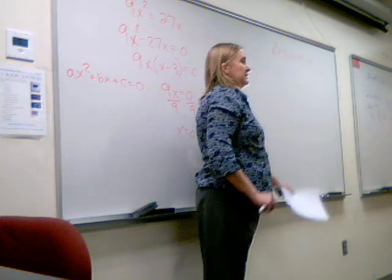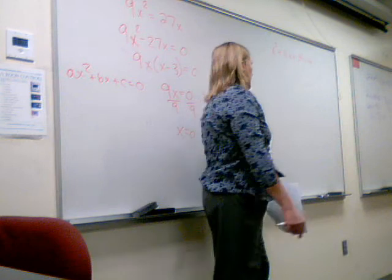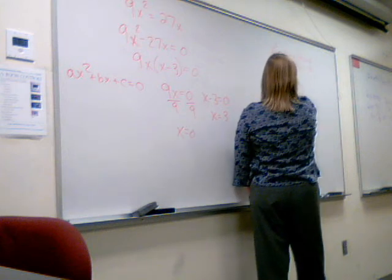Okay, guys, this is my next problem. Step 1, is it in standard form? No. Okay, what do I have to do, Emily? Take that 4 and replace it. Yes, I want the right side to be 0. So before I start the problem, I'm taking 4 over here.